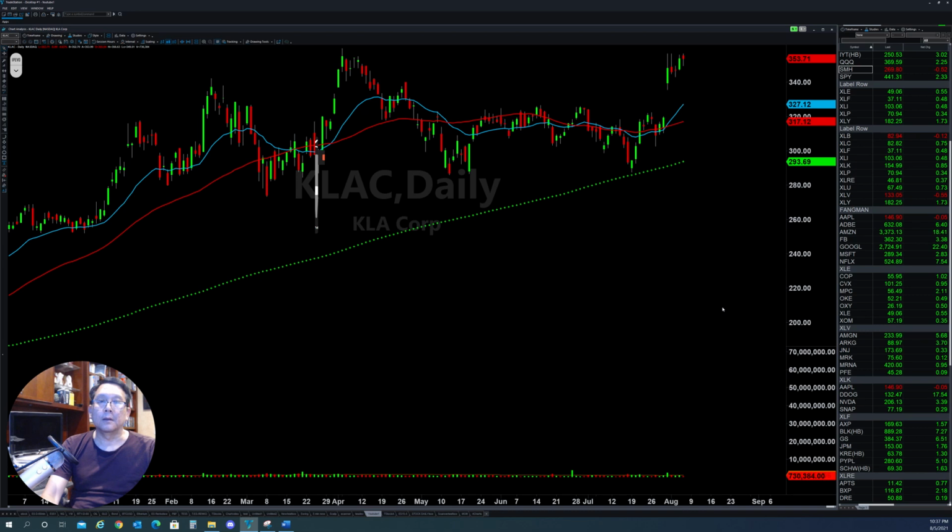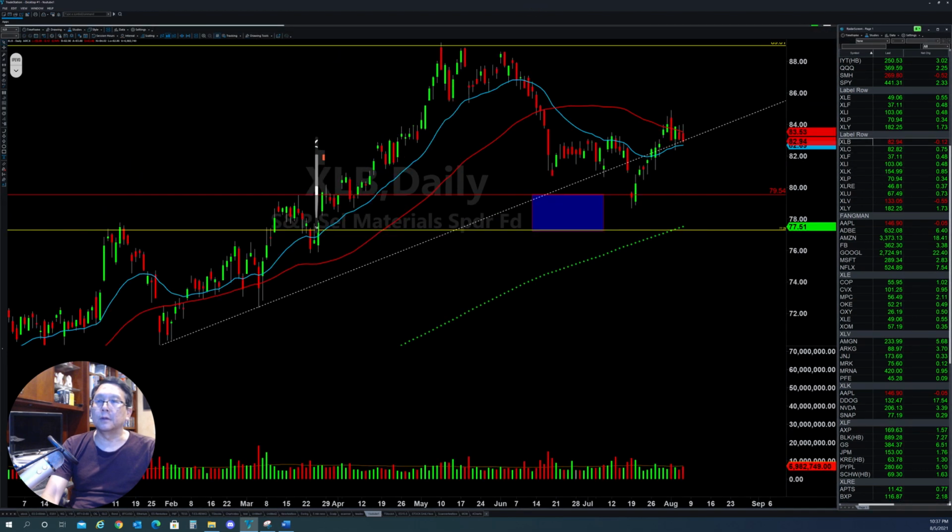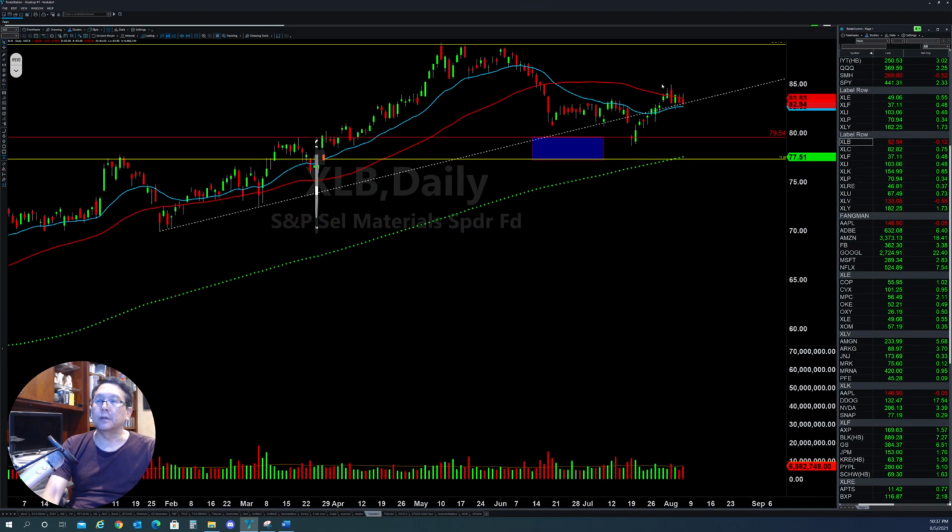A lot of the material sector shot up. The XLB shot up, but the people took some profit. Okay, so they go up, they hit the resistance, so they're sideways. They have to go sideways here before they can find a way to put it up again.